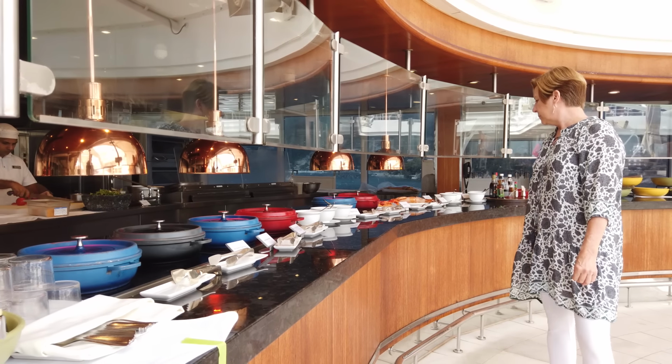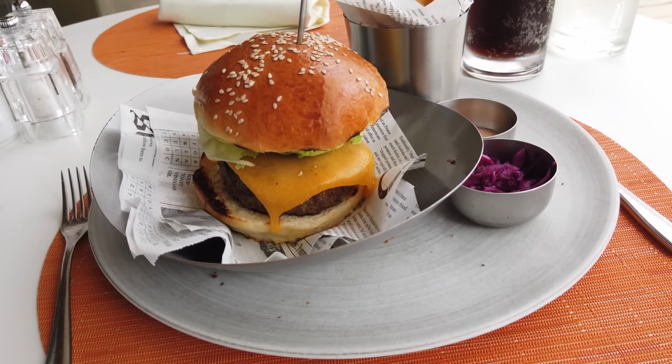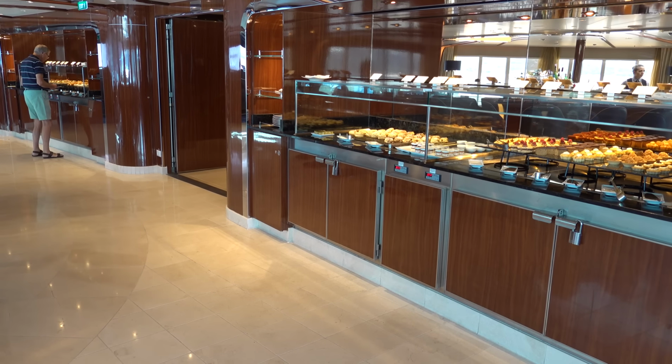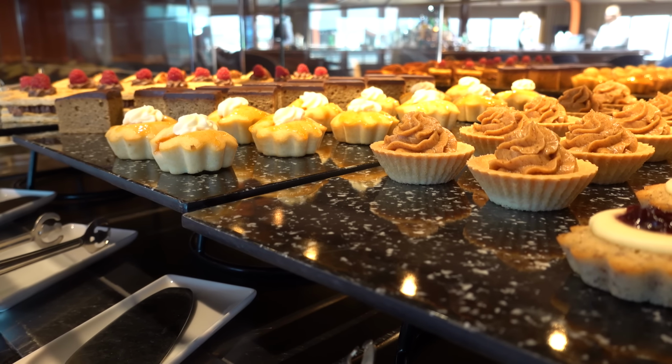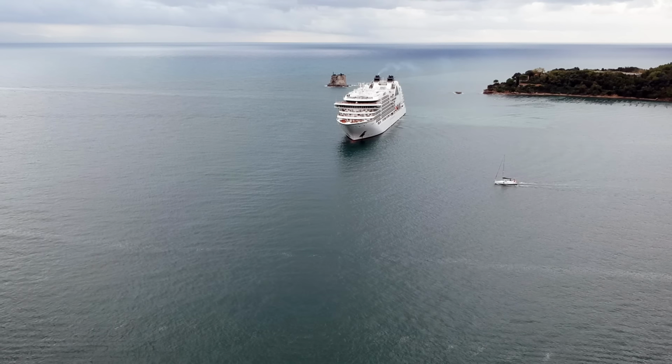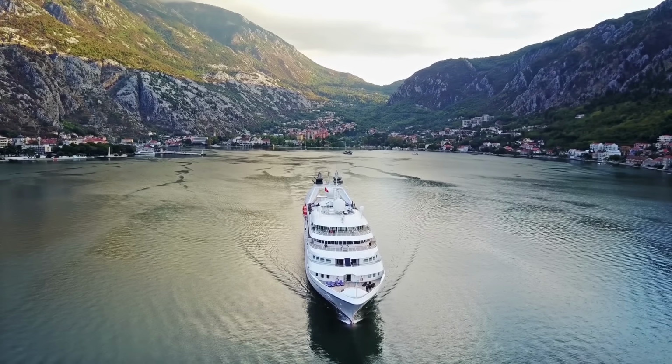In terms of more informal dining out on the pool deck, you can have an informal lunch, sort of hot dogs, hamburgers, that kind of stuff. Every afternoon at around about 4 o'clock, you have afternoon tea on Encore. That was up in the observation bar. And then there is 24-hour room service. So huge amounts of dining options included within the fare.